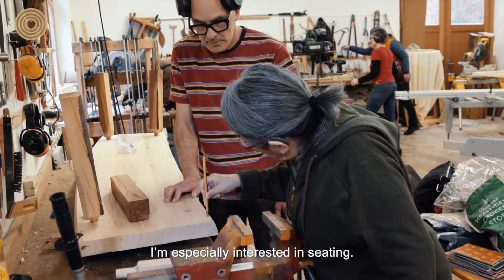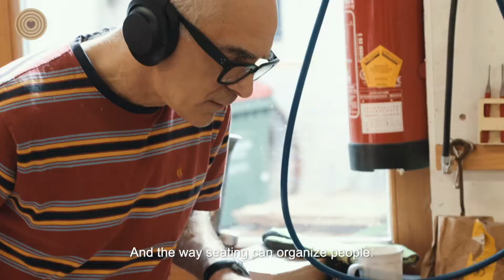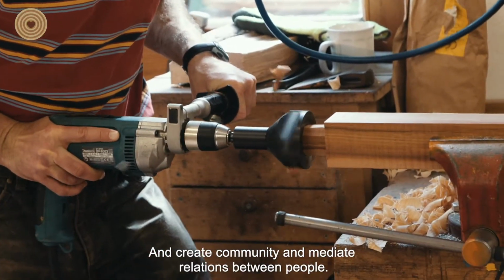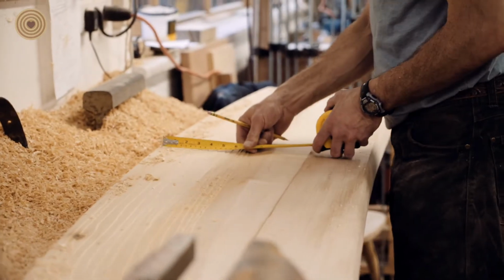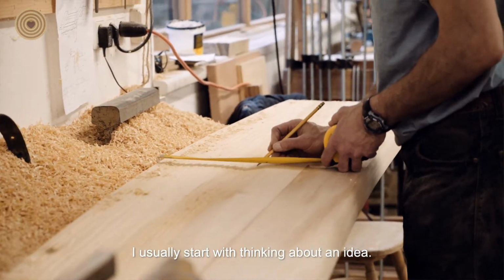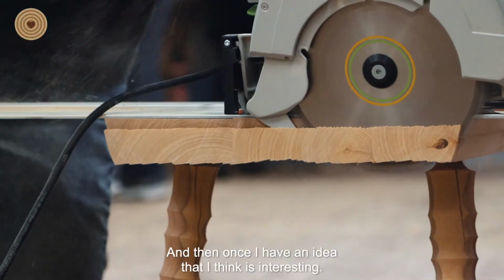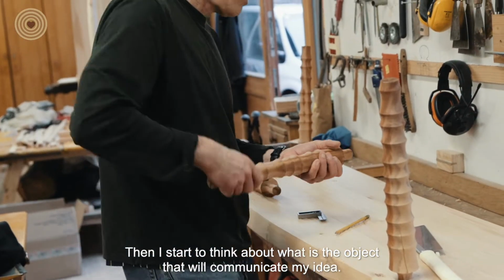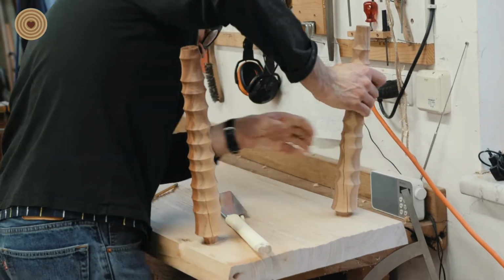I'm especially interested in seating and the way seating can organize people and create community and mediate relations between people. I usually start with thinking about an idea, and then once I have an idea that I think is interesting, then I start to think about what is the object that will communicate my idea.